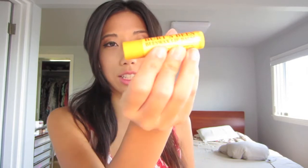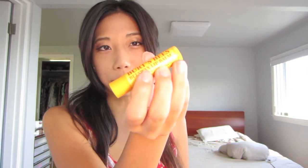Another must-have item is just a lip butter. A Nivea lip butter is my absolute favorite. However, when I was in college and high school, I loved the Burt's Bees beeswax, the original one, which had a bit of menthol in it.